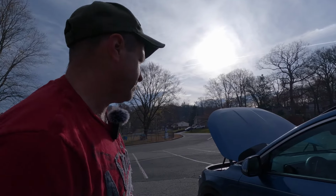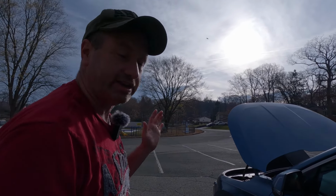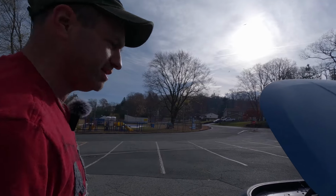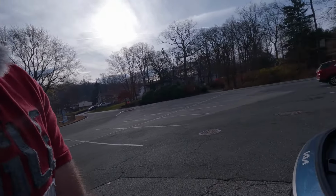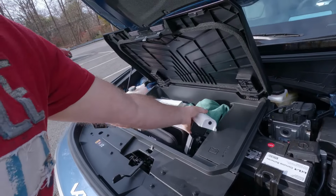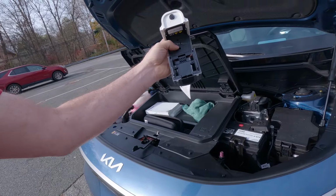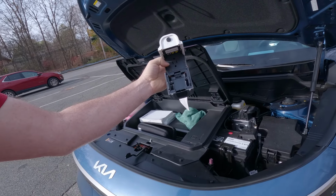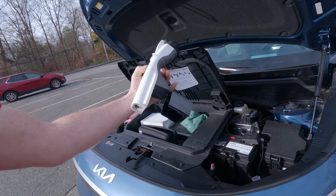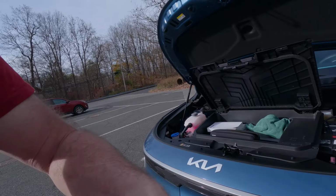Okay, number 2 on this Kia NIRO, we have what they call a vehicle to load adapter, or V2L as some people call it. Let me show you what that is. I have it in the front here, I have it all out. So it's this adapter, and it's got this 120 AC outlet. Looks familiar, something you may have in your house.